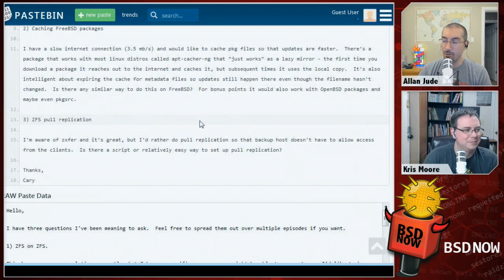So ZXFR can actually do both. If you use the capital O option, you specify the machine to go and get the snapshots from. So that's pull. And the other flag, minus capital T, is target mode, where you say, take the snapshots from here and push them to that target. So we can do either.